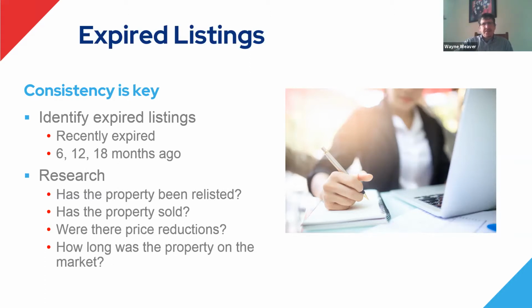Well, then it was priced too high. I probably should have just started at 220 and it probably would have sold. So were there any price reductions? We're learning as much as we can about that home and the history of it, to have that better conversation when I actually get to chatting with the seller.